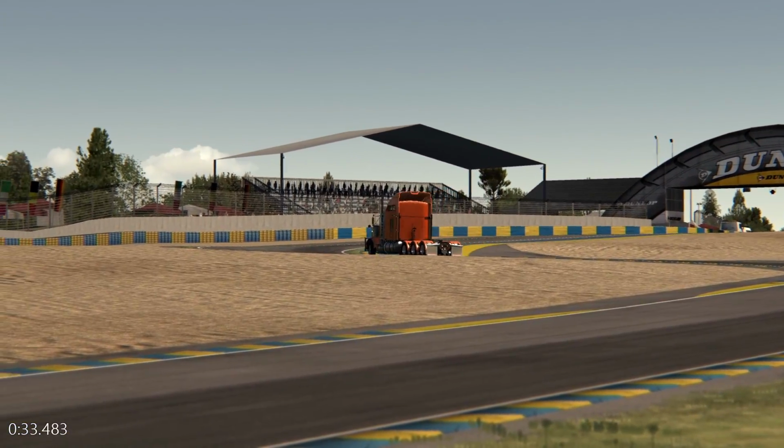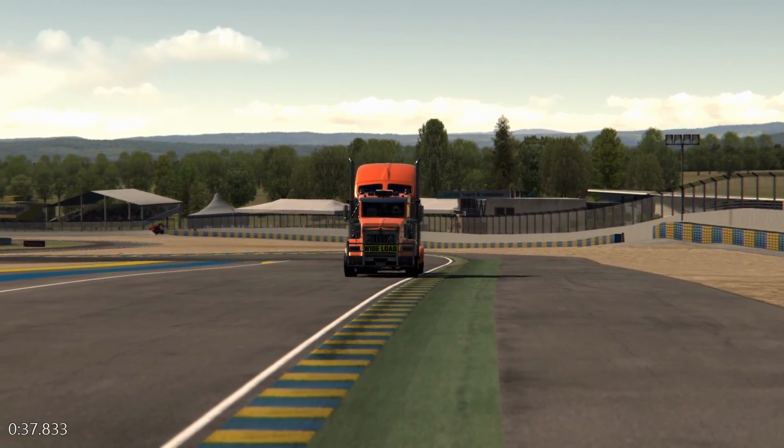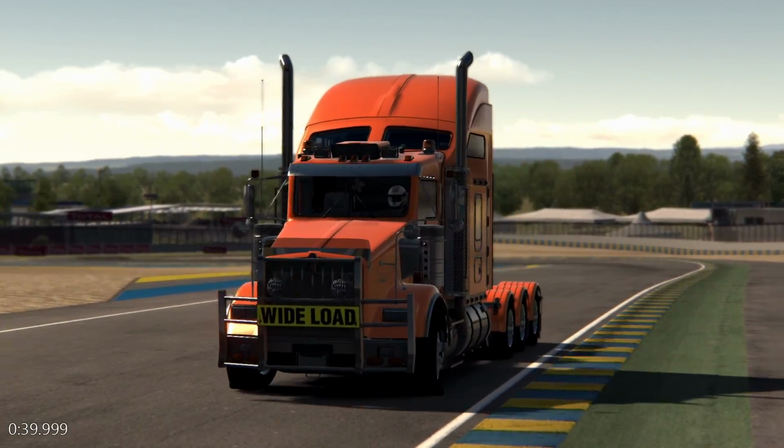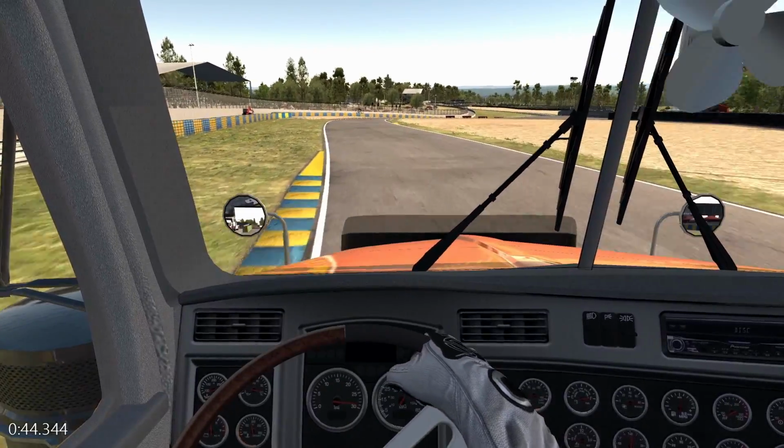For this first one, it did make sense for me to pick a truck, so we are in the Kenworth T800 8x6. So we will, without any further ado, get into the video.